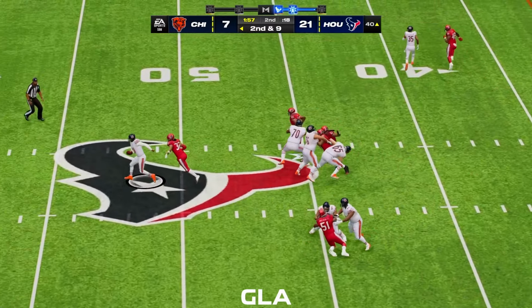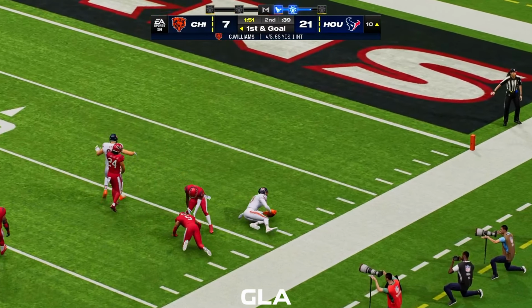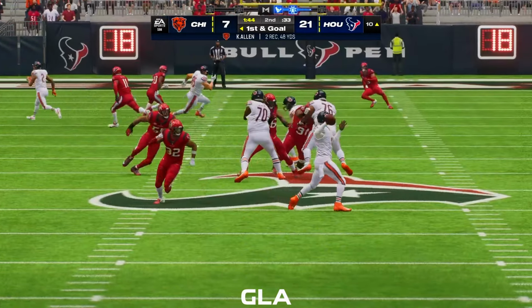Williams to throw on 2nd down. He finds his target, Allen. And he's taken down, but not before reaching the 10-yard line. That goes for a gain of 31.